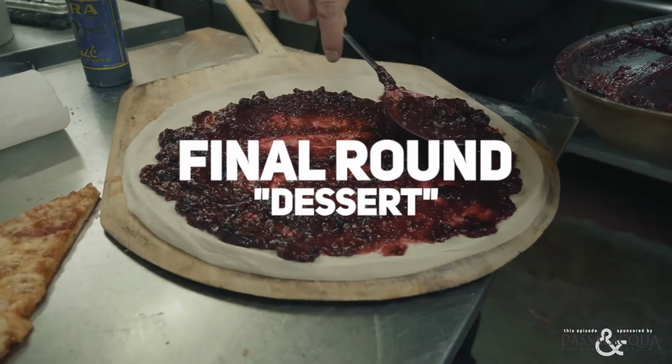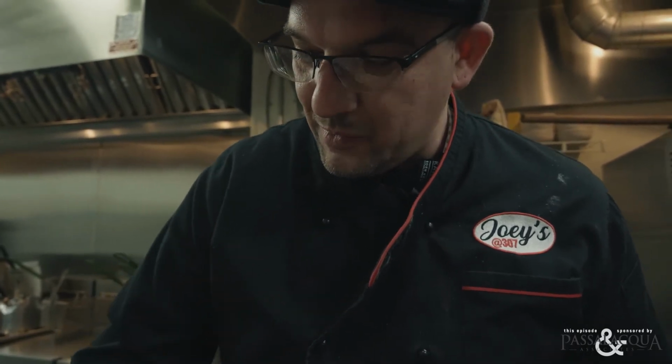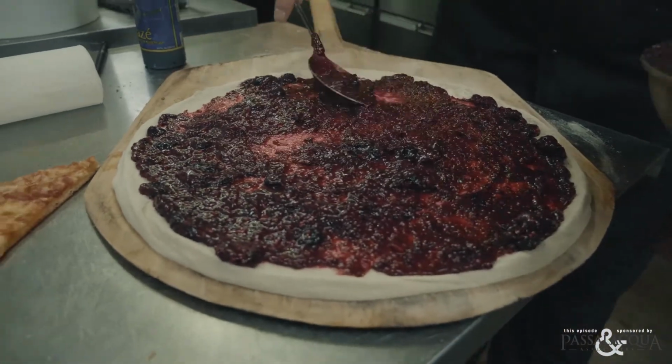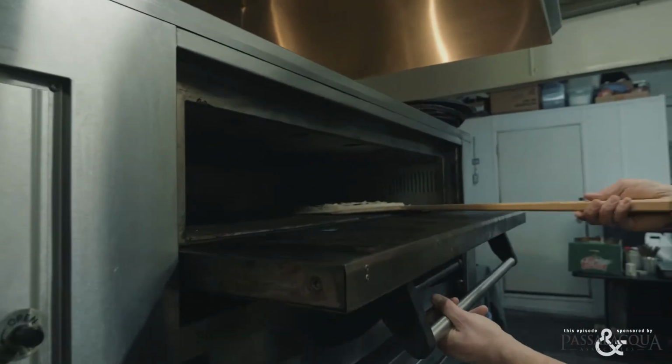This is our mixed berry and rhubarb compote. And we're gonna attempt to make a cheesecake pizza. I've looked, I think it's the first one ever attempted. So we'll see. I like different stuff. Mixed berry and cheesecake pizza. Let's see what happens.